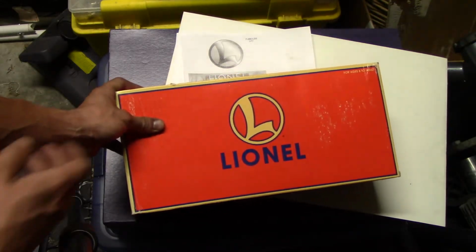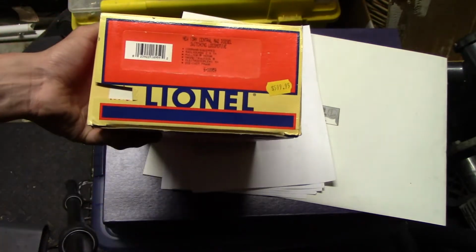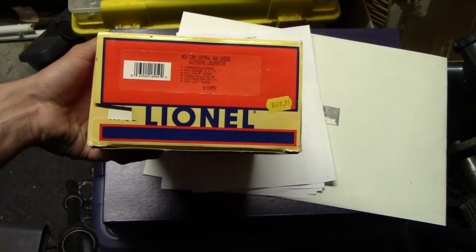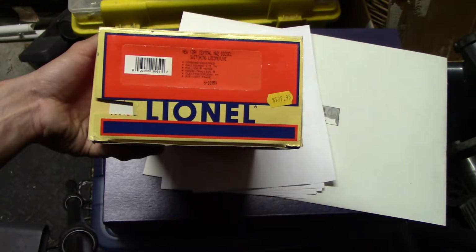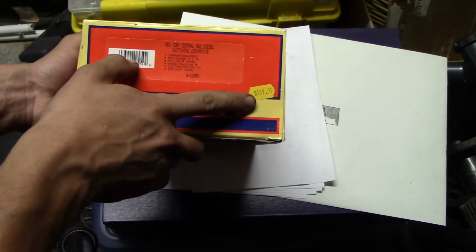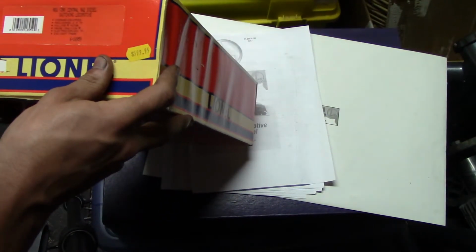You can tell it's a pretty old 90s style box. And this model is, if it can be shown on screen, the New York Central NW2 diesel switching locomotive. This is model 6-18959. And apparently it had a pretty hefty price tag back in the day. This is $600 is what it says on it. I got it for far, far less.